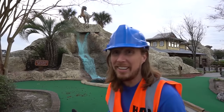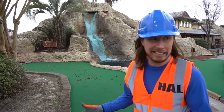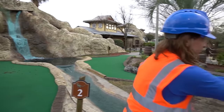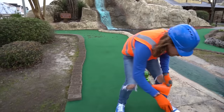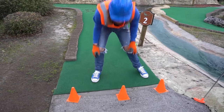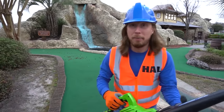All right, my friends, well, we're here at the first hole. Well, we can't play it yet. It looks a little dirty, so we need to clean it. Get it ready for our friends to play, right? So we need a couple of things. We need our cones. We're gonna sit them out here so everybody knows that we're working. They don't come over our way, right? Safety first. Oh, yep. And then we're gonna use our blower.